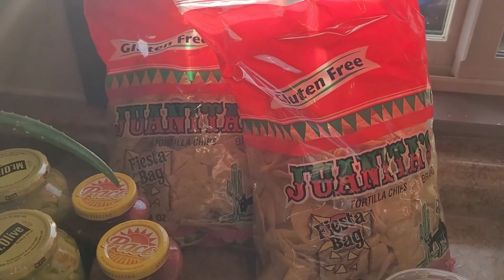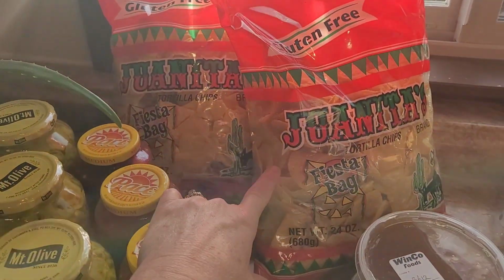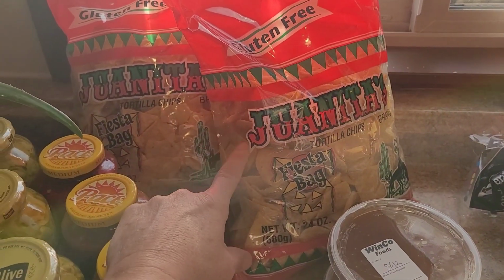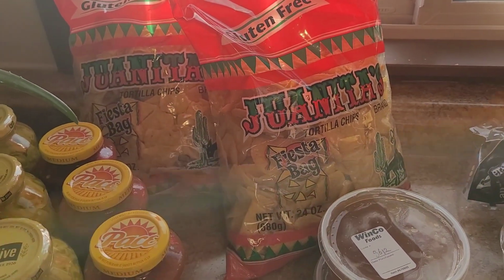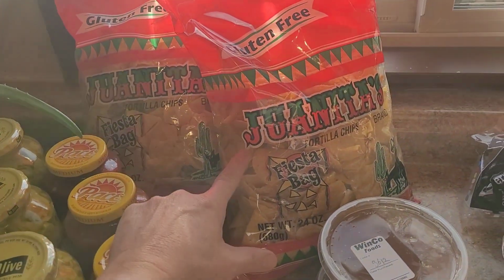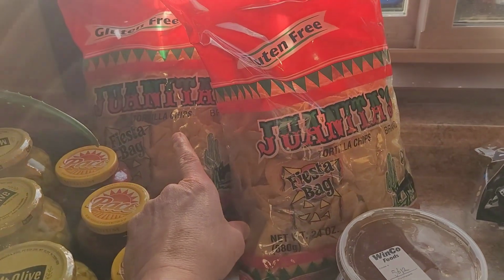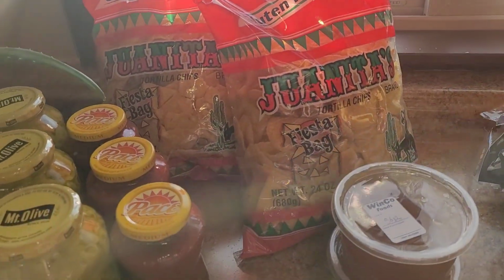Got some big bags of tortilla chips because, for 1, I don't have any tortilla chips, but 2, I'm going to be using up some hamburger meat that I made into taco meat, and so we're going to be doing nachos. Then we'll have 1 extra for snacking or whatever.